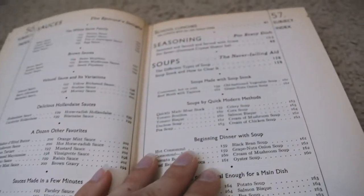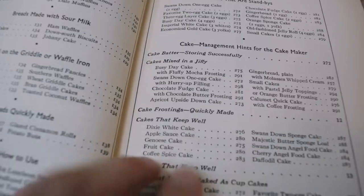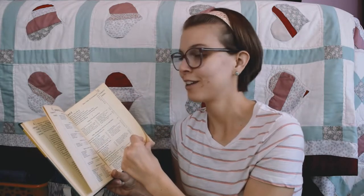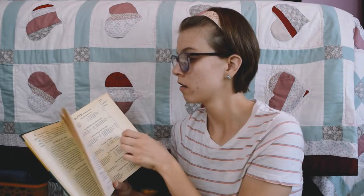How to find different things. So say you really, really just want a chocolate cake, you can open this up and go to cakes, and then you can go down to chocolate fudge cake. And it's great because it's cakes made in an emergency, so you won't have to worry about, like, not having enough time to make the cake you want. So that's just the index.